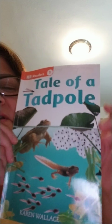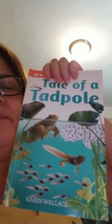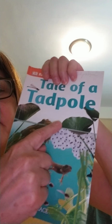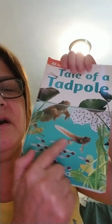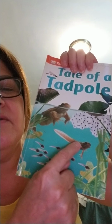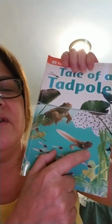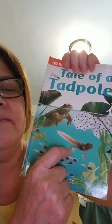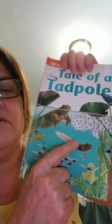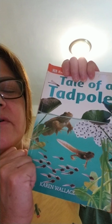So all of you already know how baby frogs begin. They begin as a small egg. They come out into the water as tadpoles. They grow a big tail. They grow their feet, right? Then their tail gets smaller and smaller until it turns into a frog. So it's a process, okay?